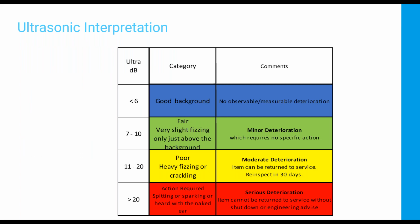Speaking of decibels, this is the interpretation chart. Obviously, if you have anything above 11 dB, it needs investigation right away. But again, below that, like in that 7 to 10 range, it's hard to know if it's muffled or not. This table originated from our experience, and some of our competitors are using it, and it is now incorporated into a NETA standard for doing partial discharge testing with ultrasonics.